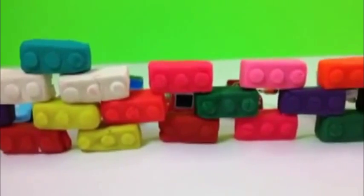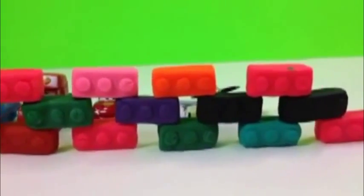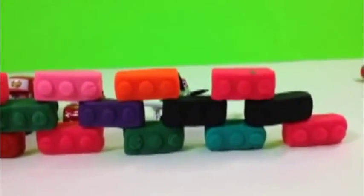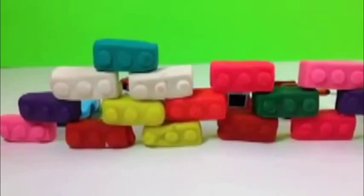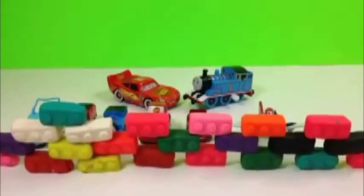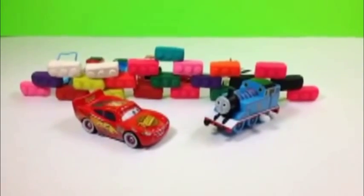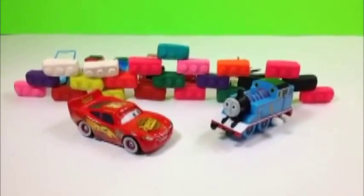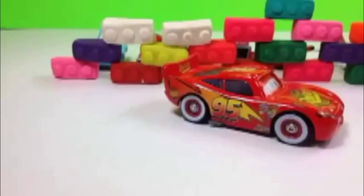Now you can see after we put all the Lego bricks together, and the engine's characters are behind the Lego bricks. And you can see Lightning McQueen, and Thomas and Friends as well. Because the characters behind the bricks are mostly of Thomas and Friends and Disney Cars.